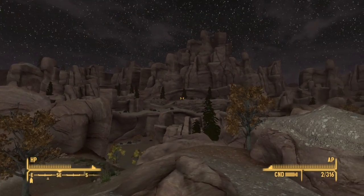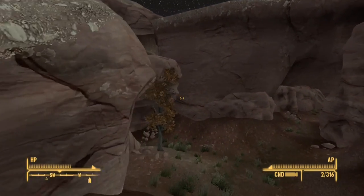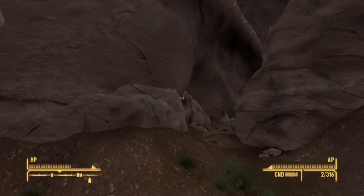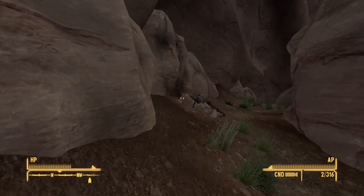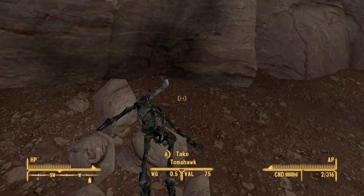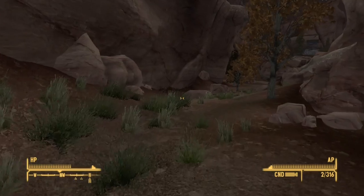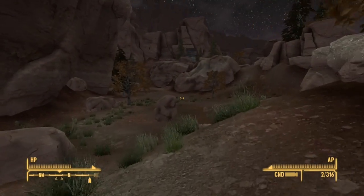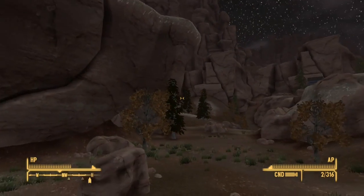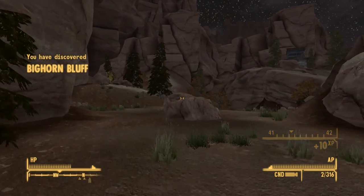Where would the location be? It wouldn't be that, I know for sure, because that's across the river. Maybe over back here? Possibly. This does kind of look like the area I was thinking of. Oh, we'll take that. Got a tomahawk in his back. There's a road up ahead, so I might as well take that.